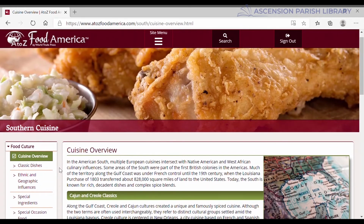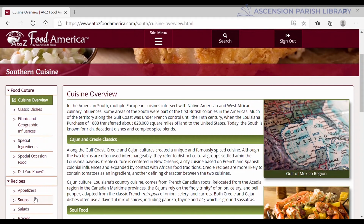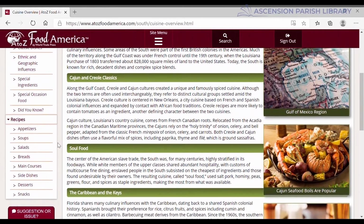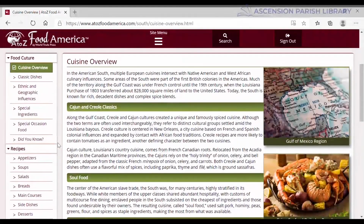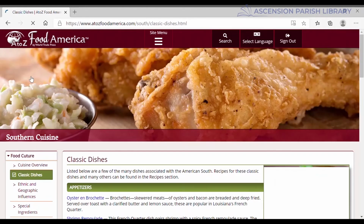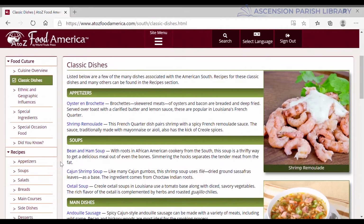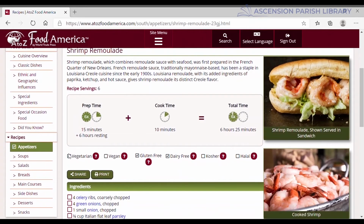The layouts are going to be the same no matter how you do it. You'll have the menu on the left-hand side that you can kind of bounce around on. Here we have our cuisine overview. Once you've reached the end of it, you go back up here and you just go to the next thing. So this is a really fun way to learn about America, a really fun way to learn about history, but it's also a really fun way to learn how to cook.